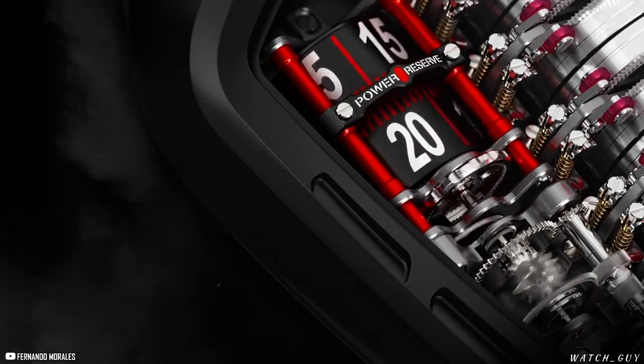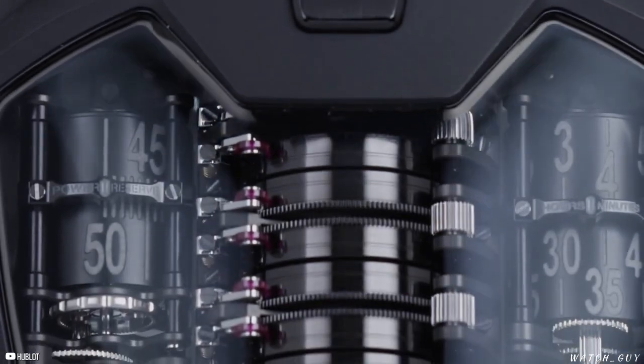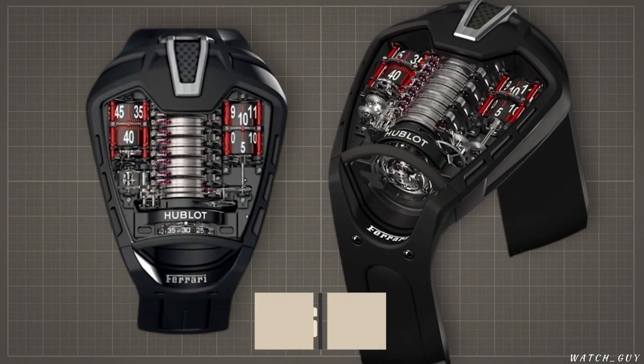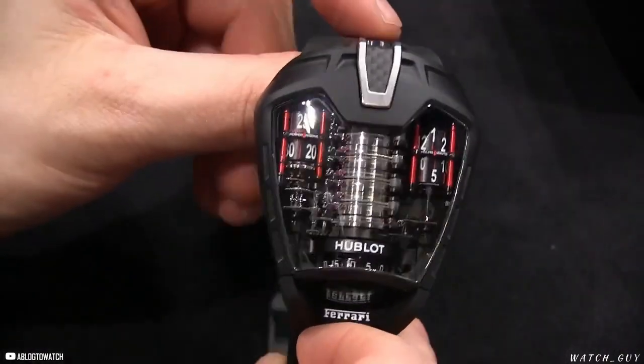With only 50 pieces ever made, each housed in a presentation case inspired by high-end motoring, this watch is as rare as it is remarkable. And at $326,000, it is a true collector's dream. So, are you ready to race against time with this mechanical marvel?